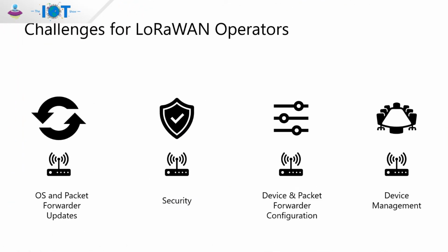When speaking about LoRaWAN gateways, you have to think about basically a Linux box that goes out in the field. Typically when setting up LoRaWAN networks, you want to cover large areas with coverage. So they're typically mounted in remote places, maybe on antenna towers or rooftops of large buildings, places which are not really accessible. The nightmare for a LoRaWAN operator is basically mounting a gateway, trying to update, let's say, the operating system, and then something fails.